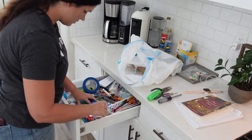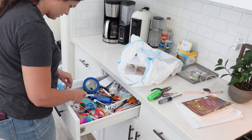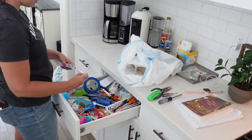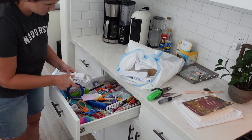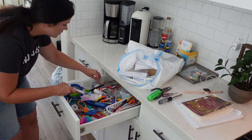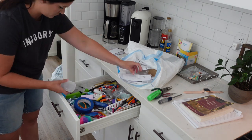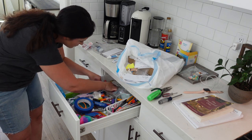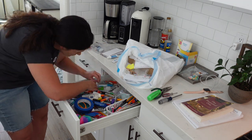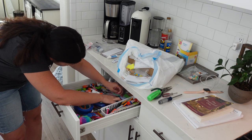This drawer is giving me anxiety just looking at it. Let me know in the comments if you're getting anxiety looking at this drawer too. It's so bad, you guys. When we first moved in, it was so organized and beautiful. I had everything in rows, in little clear bins. And somehow over the last year and a half, it now looks like this.